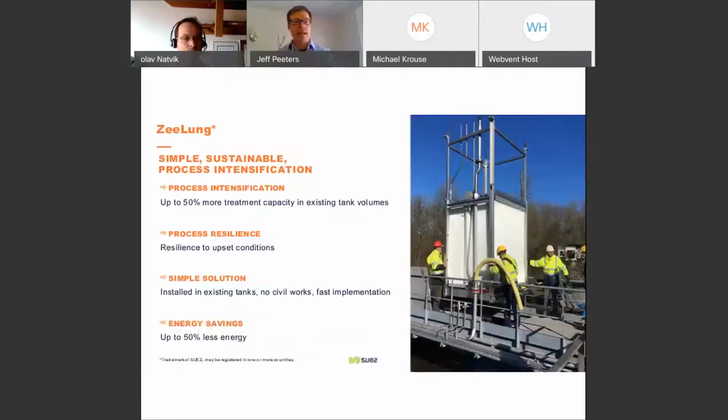Z-Lung is the MABR product that's manufactured by Suez. And the way I like to think about MABR technology is that it has four primary values. The first has to do with process intensification, which could mean doing more work in an existing tank volume. That could be increasing plant capacity. That could mean increasing the degree of nutrient removal without having to build new tankage. So the core value proposition is exchanging the conventional approach of building big concrete tanks for putting technology into existing tanks and squeezing more out of existing assets.